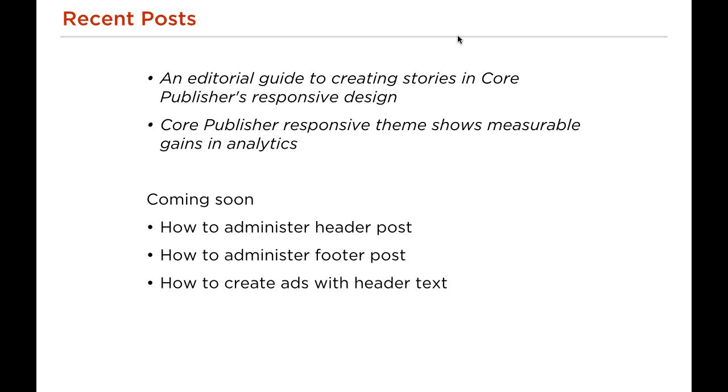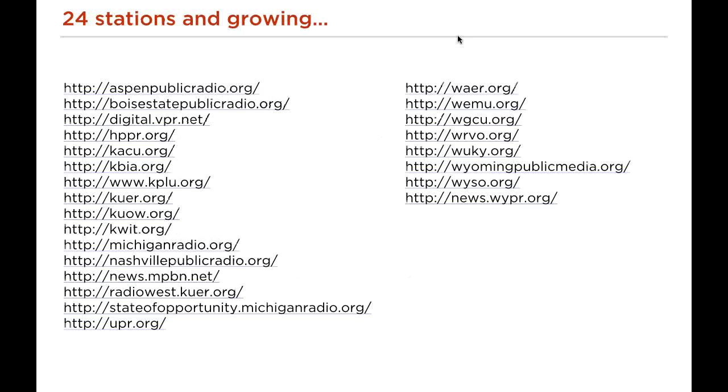And coming soon, how to administer a header post, how to administer the footer. The post will be about how to administer the header, how to administer the footer, and how to create ads with that text, like we saw Michigan had done. And I'm sure others as well. So before I hand it over to Janine, this is the list of the 24 stations that are currently on responsive.